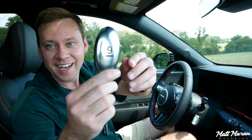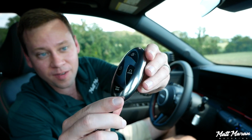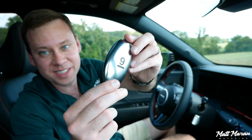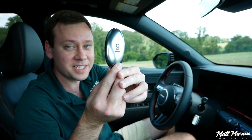The Kona here has this very interesting new key they have. It doesn't even have like a Hyundai logo on it. It's just a few buttons there on the back. Could be for any brand really, which is kind of an interesting choice, but it's a little bit on the large side as well. Don't love that, but it is cool and unique, so I'll give it that.